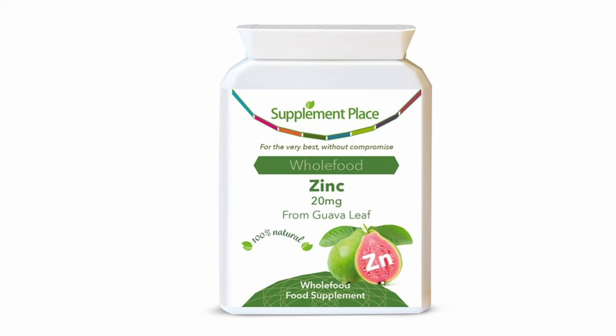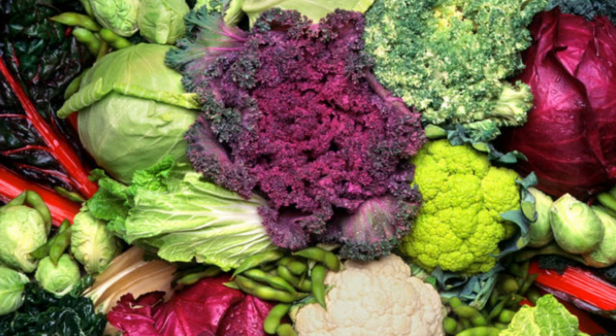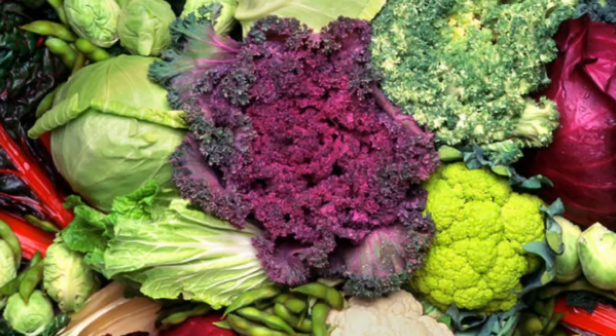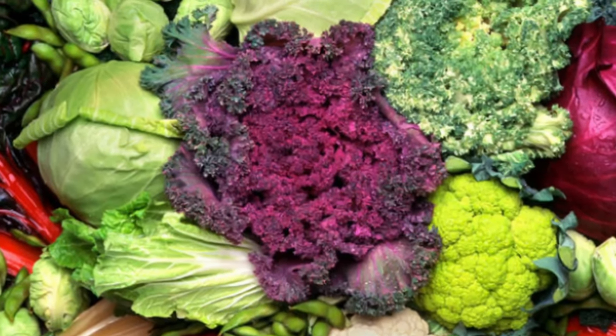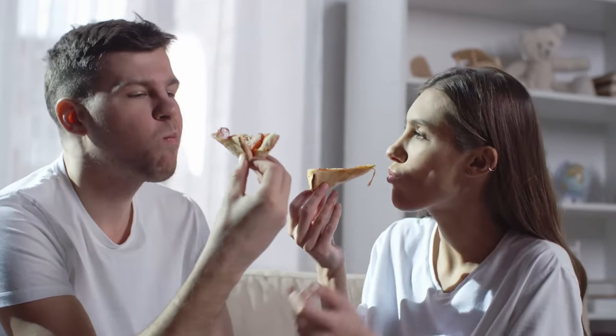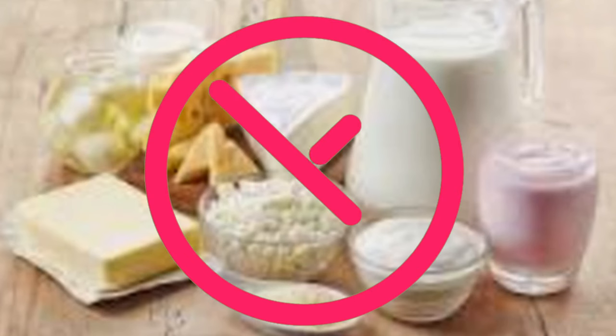Excess sebum production can be controlled by taking zinc supplements and also by consuming more cruciferous vegetables such as kale, broccoli, cauliflower, and radishes. Excessive oily sebum production can be caused by the food we eat, for example, sugars and dairy products. By cutting out these foods, we can often control sebum production that can clog the pores and cause acne.